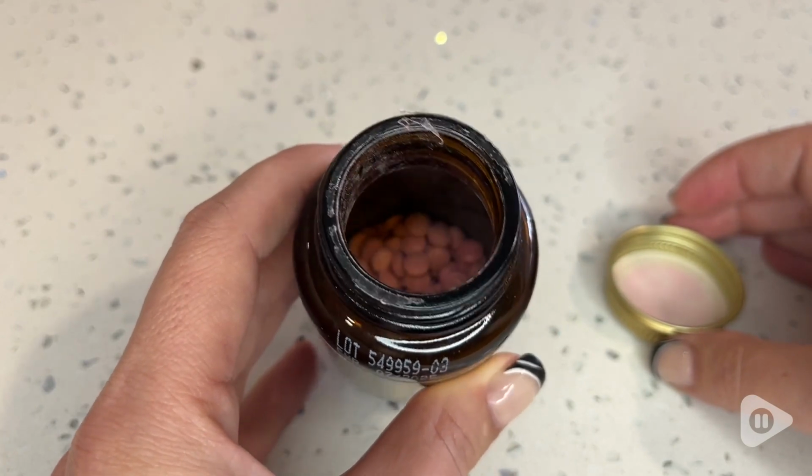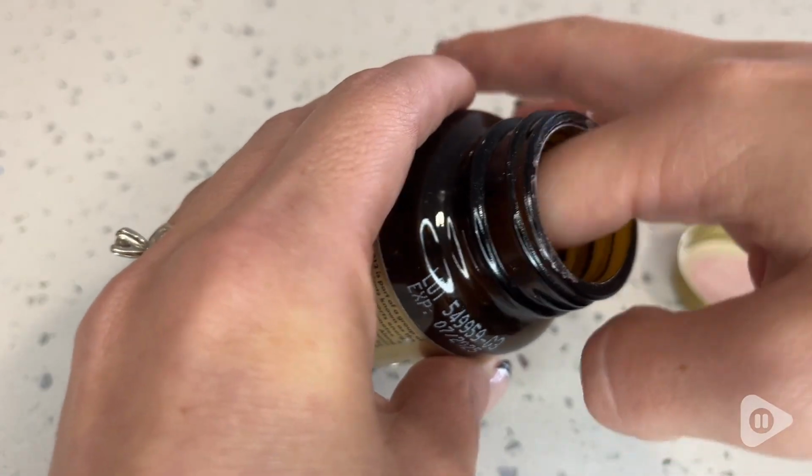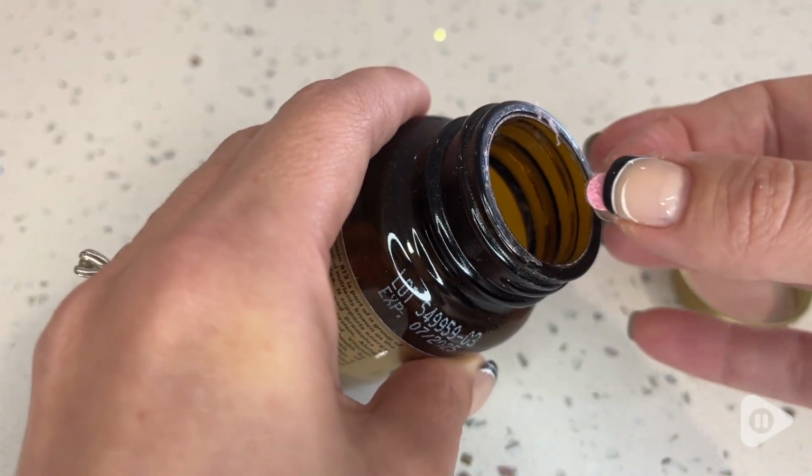I also love the taste. They have kind of a cherry flavor, and for me, it's great. Like, I actually enjoy taking these.